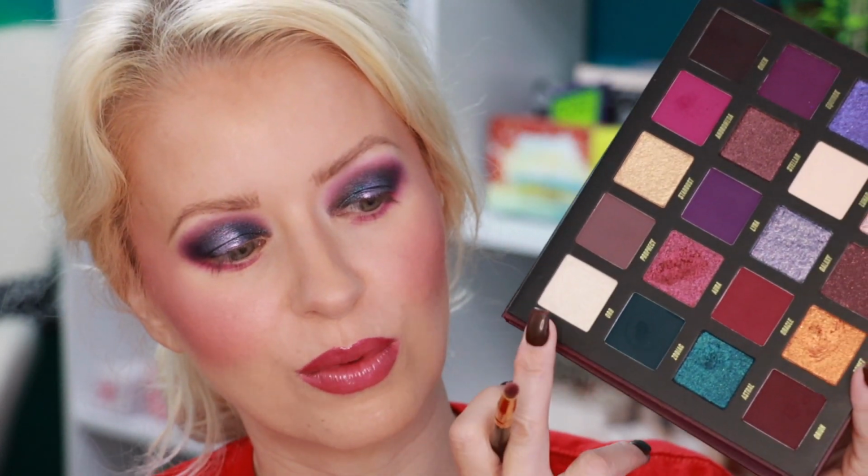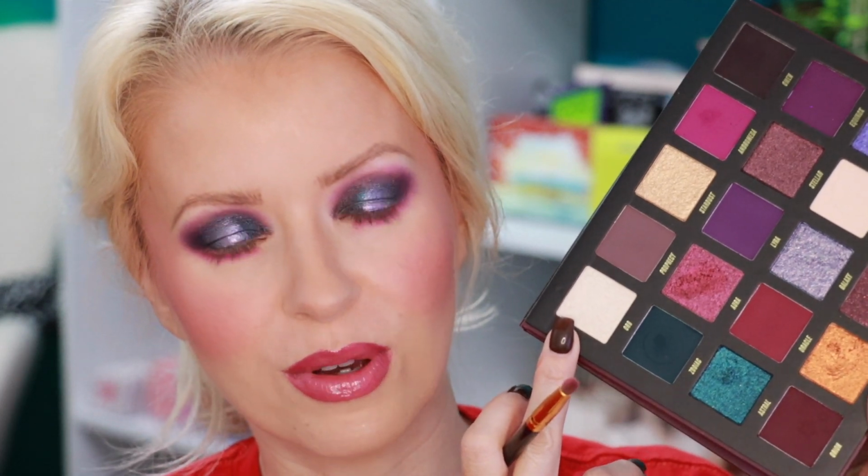Now I'm going to go in with the shade Orb for the inner corner. Okay guys, I am going to go take care of the finishing touches off camera, and I will be right back to show you this completed look number 2.